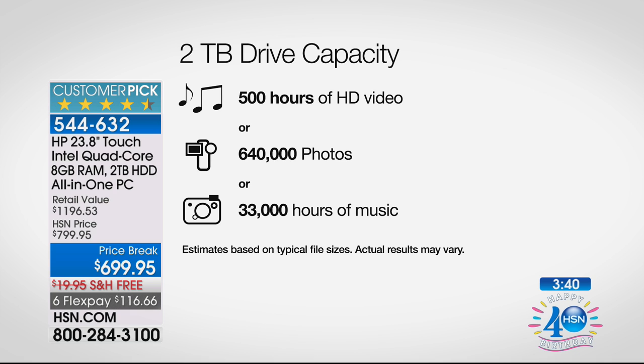Photos, but the truth is we all want high definition now. It changes everything, especially on a screen like this where you can really enjoy it. Your photos, 2/3 of a million photos, 640,000 photos, that's a lot of photos. About 33,000 hours of music, so that's about 400,000 songs. Whether you're a professional creative, whether you make video or music for a living and you record those things, this will be a great computer for you.